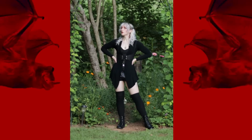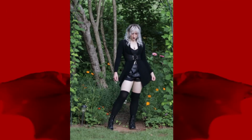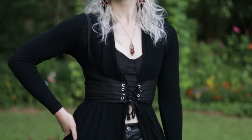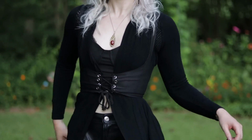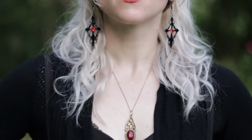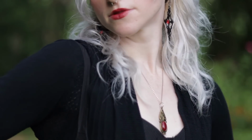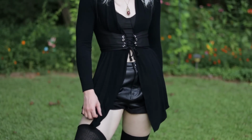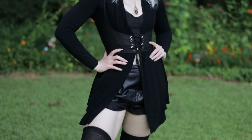For the penultimate outfit, I kept the boots, thigh highs, leather shorts, and black bustier top, but swapped the long waistcoat out for a lightweight midi-length cardigan, and belted it by adding my corset vest on top. For accessories, I kept the red pendant, but added my cross earrings back in to complete the look, and I tried to belt the cardigan in such a way that the tails on the front would kind of resemble bat wings to add in some vampiric shape language.